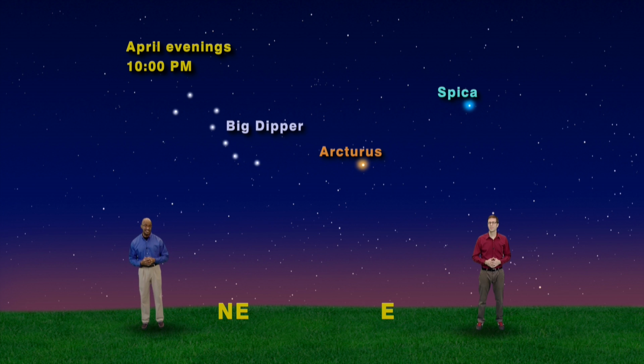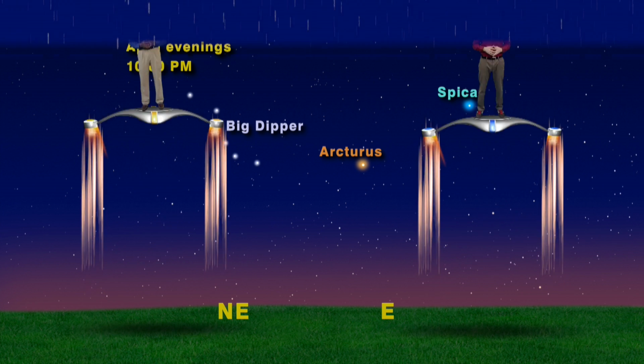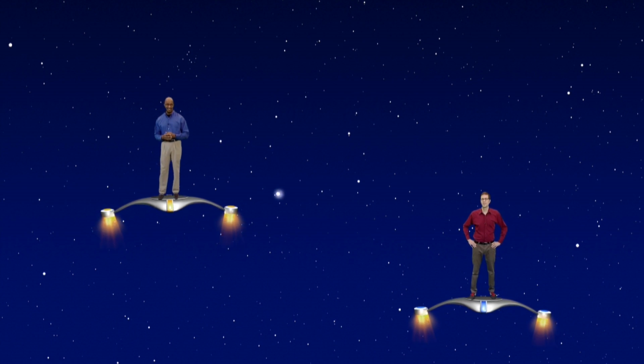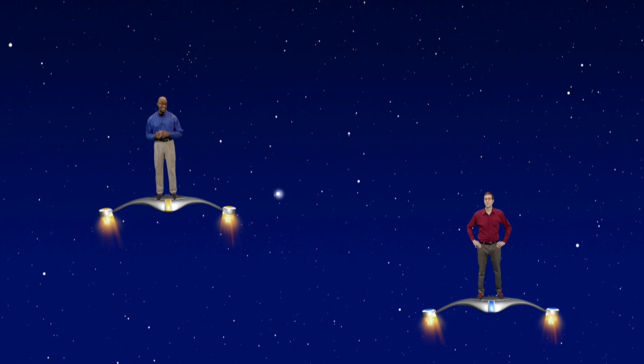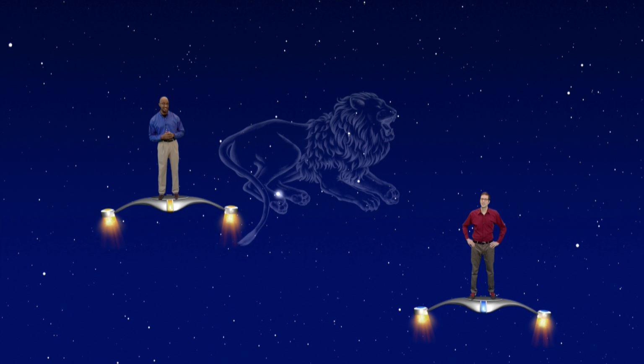But this year we have something extra. There's also a really, really bright star up in the southern sky. It's actually a planet, but which one is it? Let's fly up there to get a closer look. We're flying high in the southern sky, and that is one bright planet. It should shine with a steady cream-colored glow below the constellation Leo the Lion.